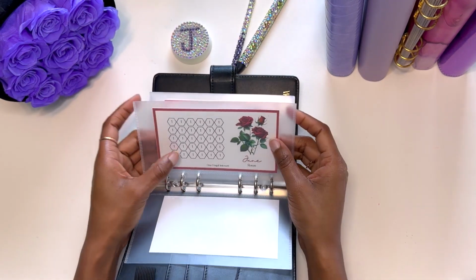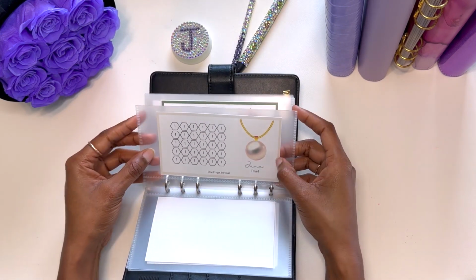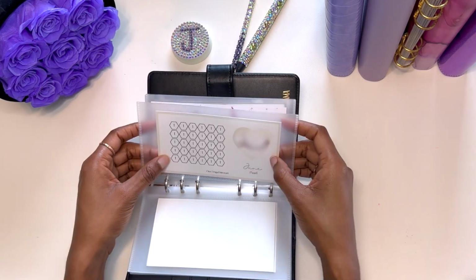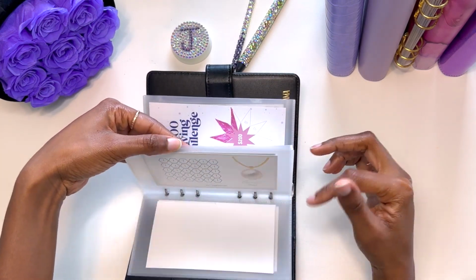All right, so I've got my June roses, my Gemini challenge, my June pearl necklace challenge, my June monthly challenge, and then my June pearl heart challenge. All of these are individual bundles.